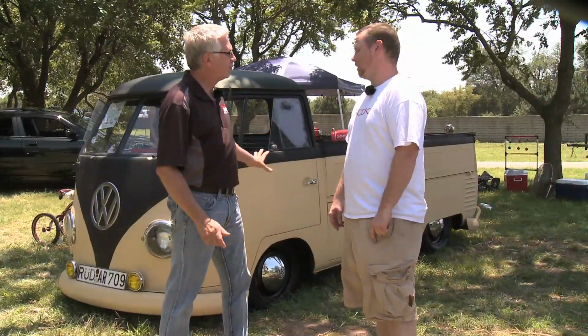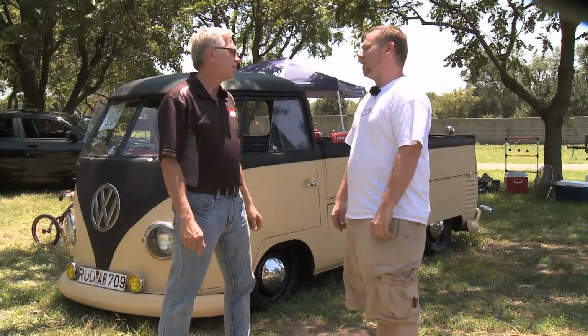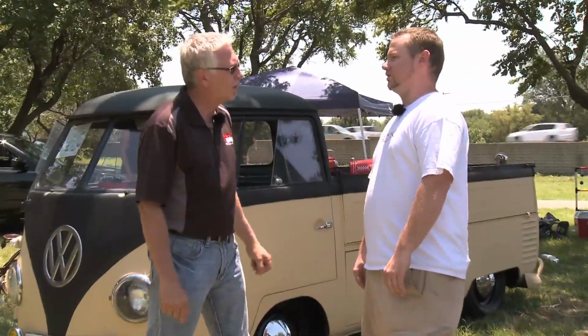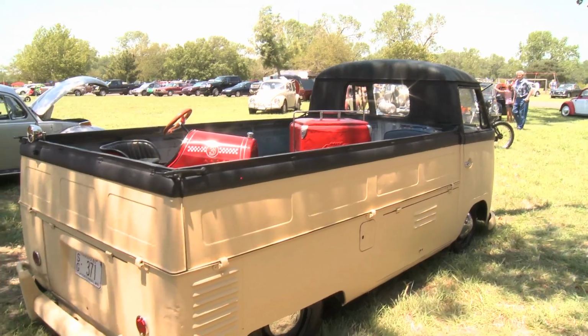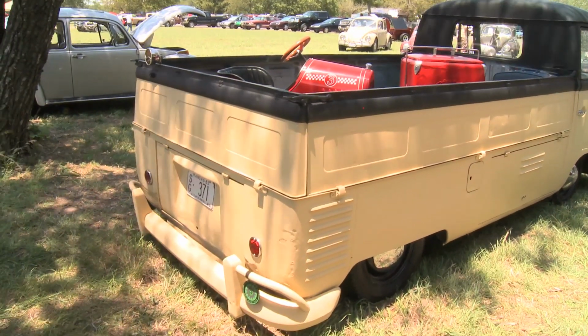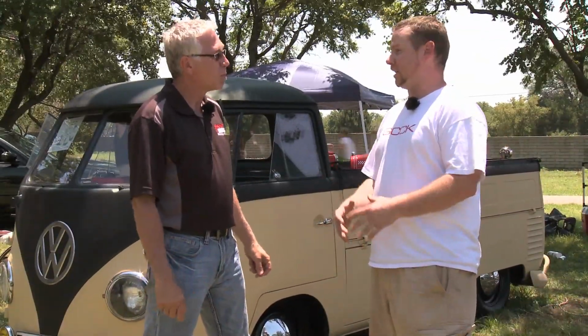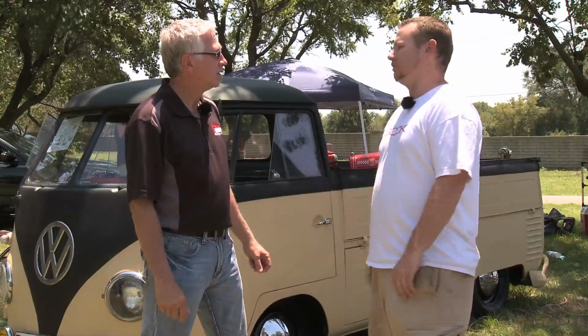Well, how long have you had this? About three years. So you get it out every year? I get it out as much as I can. I bought it, drove it home, and tore it apart. In between working on it, it's out. So when you go out, do you just cruise in it? I do cruise. There's a lot of car shows around here that are more just get-togethers for fun, not car shows. I take it to those all the time.